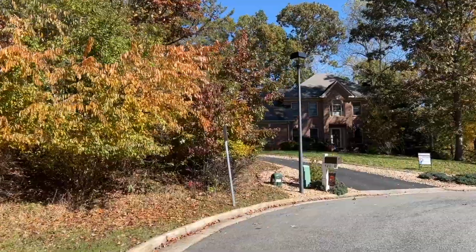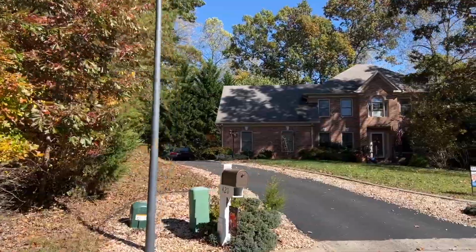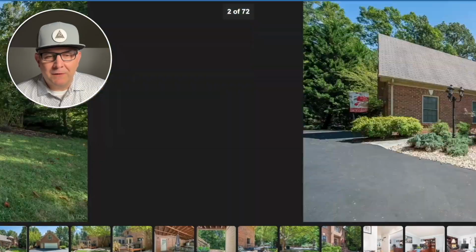You can see this all brick exterior. Nice little location, and the second house is right across the street from it. But let's go ahead and dive into this one first. All right, here's our house tour, zipping by these exterior photos.